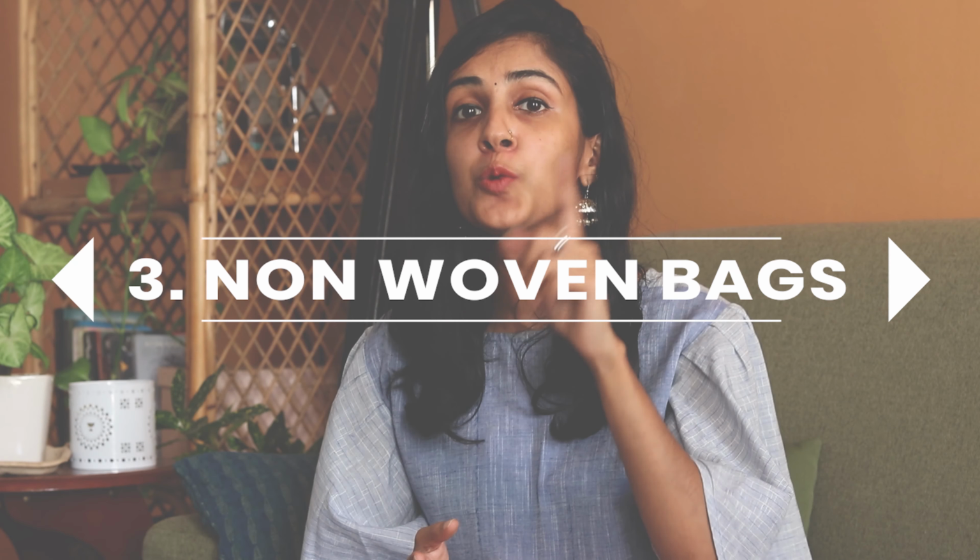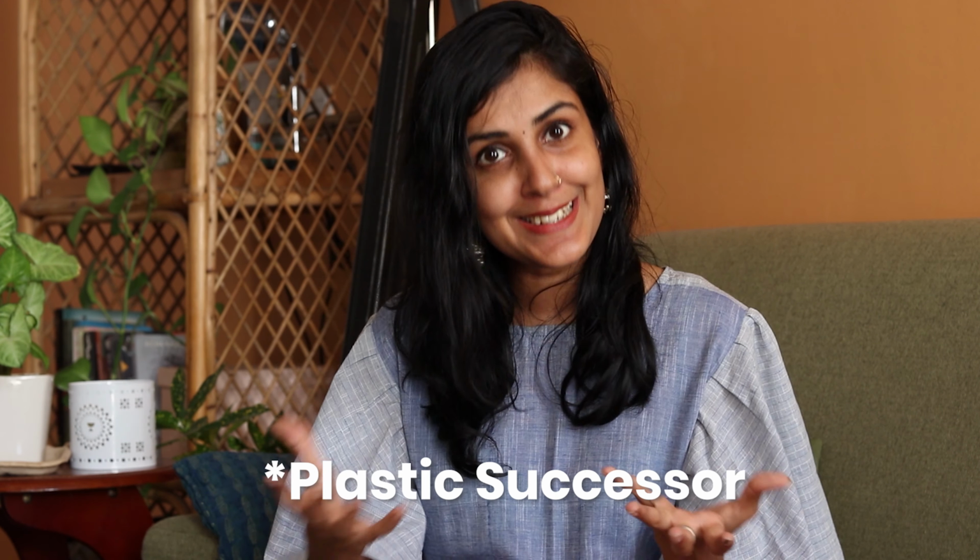The next one is non-woven shopping bags. So when different states across the country started banning plastic bags, there was a successor in its place, which is the non-woven cloth bags. These are really common in our supermarkets these days, and we ideally mistake them to be cloth. But let me reassure you, there is nothing natural about this. It is basically made of polypropylene fibers.